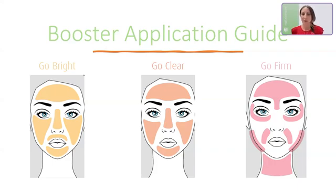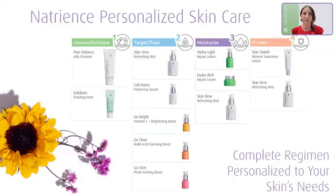And then we can move forward to the next slide. Again, here's the complete regimen, personalized to your skin's needs. So you can see again where each of these fall into the regimen. And this, like I said, you will get this in the user's guide, so you can refer to that. And I'm ready for the next slide.